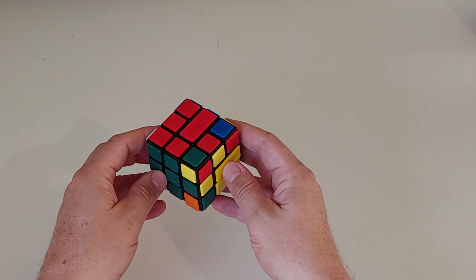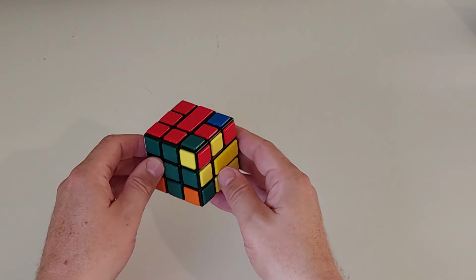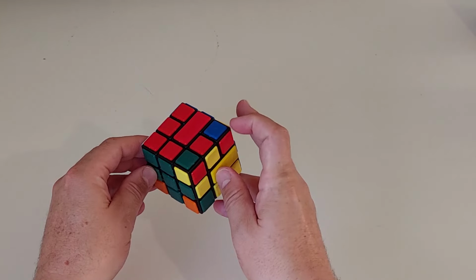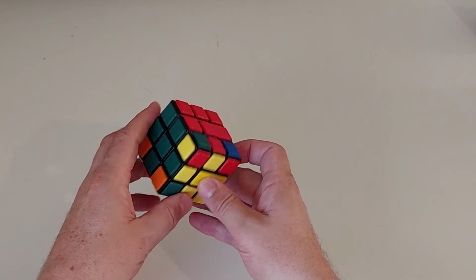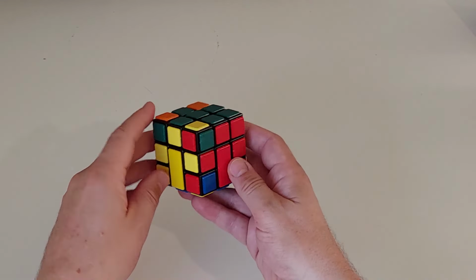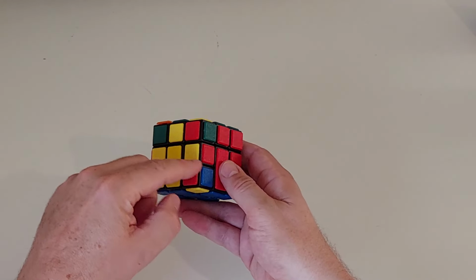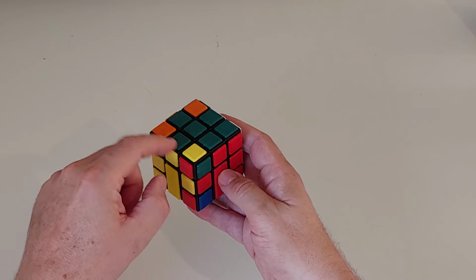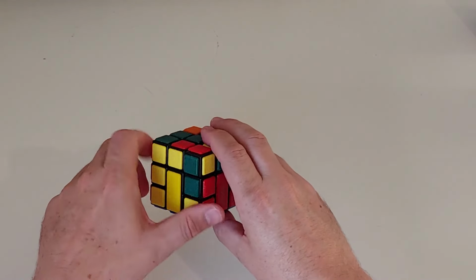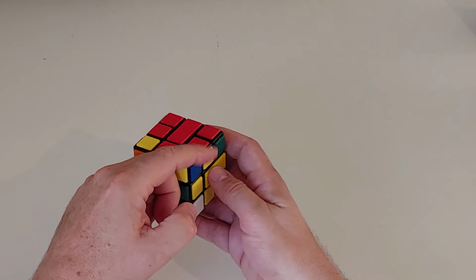Again, can I do it using these simple moves? I think I can. And that is the problematic corner. So once again, I'm going to first bring that yellow, blue, red up to here. And I've got to remember that it needs to twist clockwise. So I'm going to bring it up to here, first of all. Okay. Then I'm going to come back here and twist this thing clockwise.